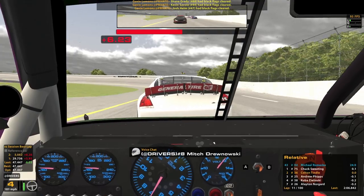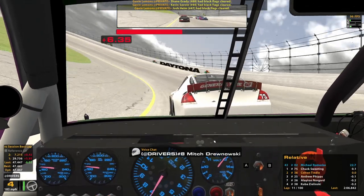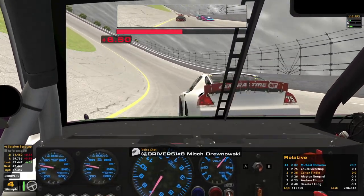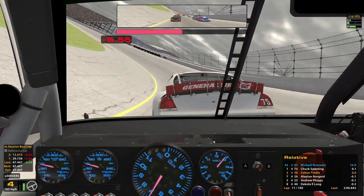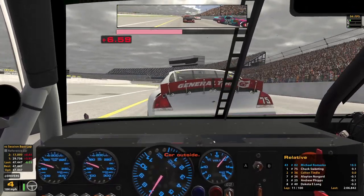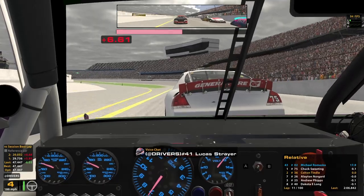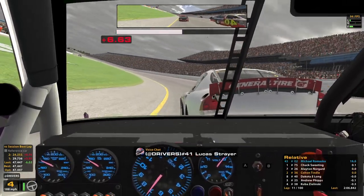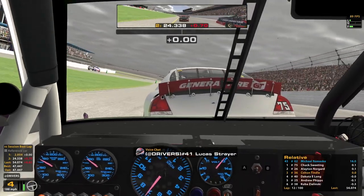Because people in the back just don't realize when the cars are checking up ahead, you can't just go wide open to the rear bumper. Good lord, guys. Yeah, I can't confirm that's what happened. Car outside. This is why I was way back. Did you see them all take off? He's going at a nice speed. He's got an outside lane established.